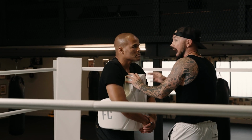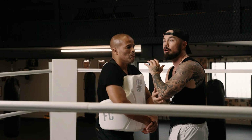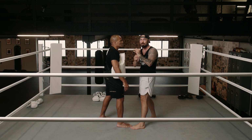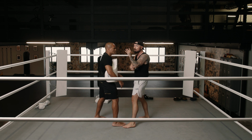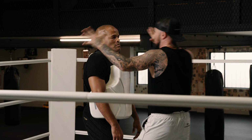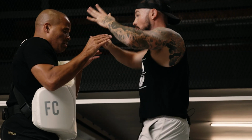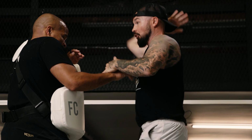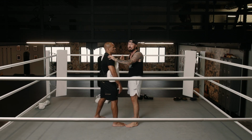From here, we're gonna use elbows, because the elbows are durable and they're gonna slice your opponent open right away. All it takes is one good elbow. You can throw it up, you can throw it to the side, you can throw it down, you can tomahawk, all right? If he's this close to me, it's getting real.